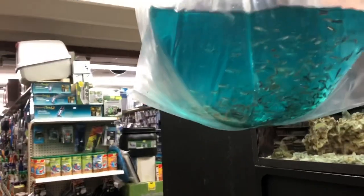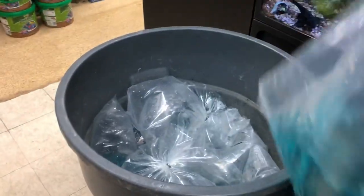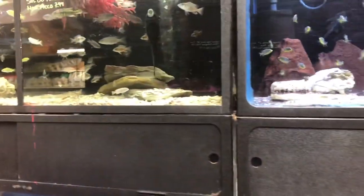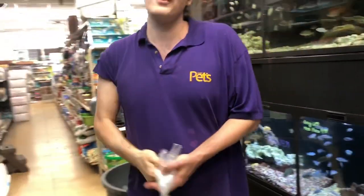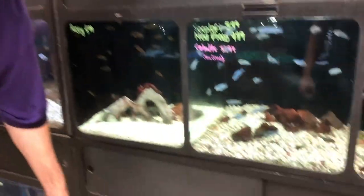That's just feeder guppies right there. You get a whole bunch at least once a week. You guys get fish once a week, at least? Tropical fish, and then we'll get a shipment of feeder fish and pond fish. Wow.